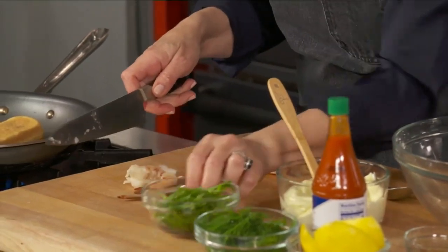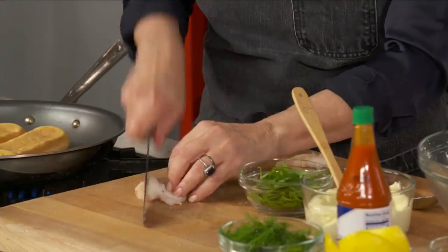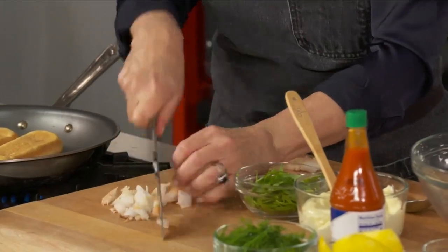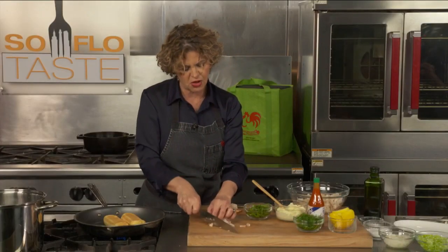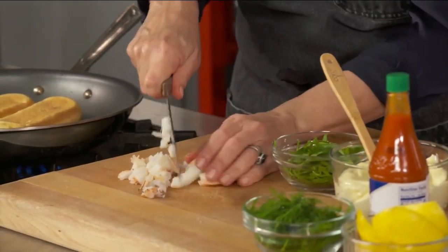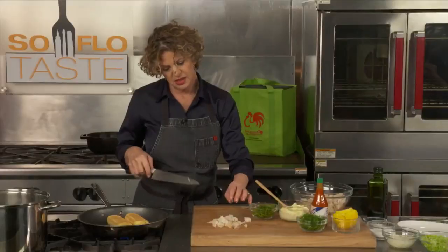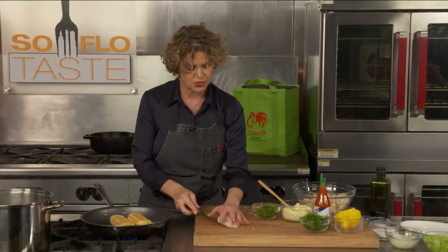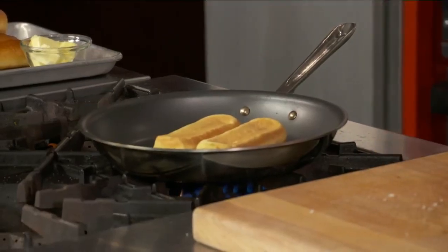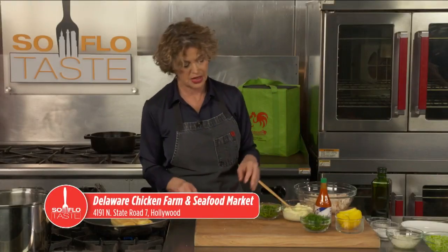And you slice them up nice and small. You got to get rid of those tails too. All right, so cut them up like so, and then like so, into pieces that are small, but not so small they are unidentifiable. And like so. As you see to my right, I am cooking lobster roll, the bread, in a little bit of butter, just toasting it all the way around, which by the way, not only did I find this shrimp at Delaware Chicken Farm, I also got that bread there too.